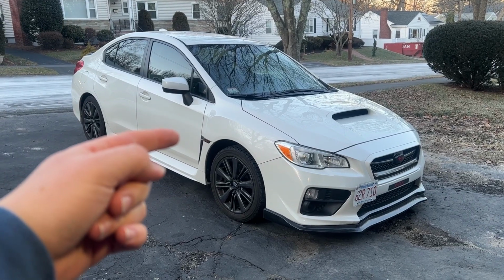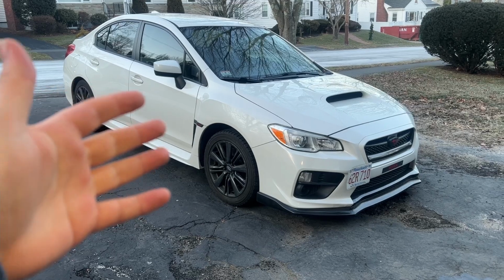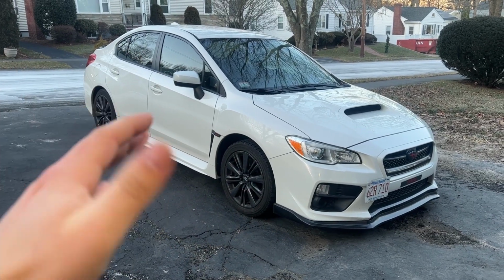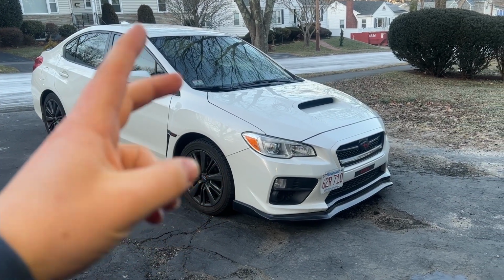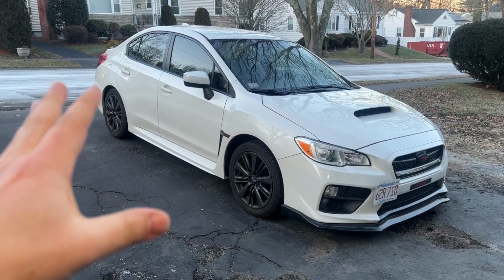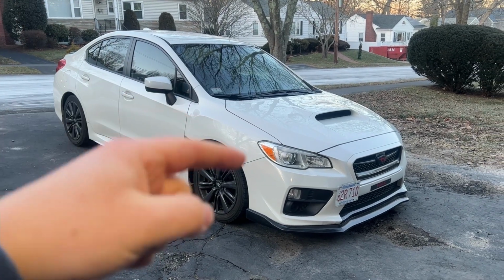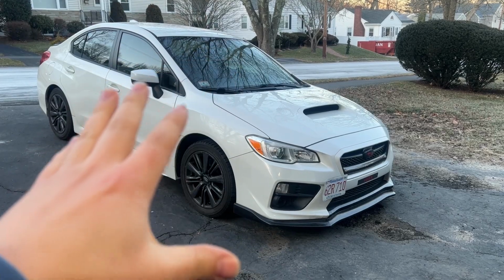In today's video, we're going to be talking about the hidden costs to parting out your WRX if you're selling your modified WRX or STI or just your modified vehicle. Here's my 2016 stock WRX at this point. It's being sold as stock. It does have a few cosmetic modifications, but we're really talking about the removal of some stock parts and performance parts. And let's talk about it for a second.